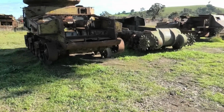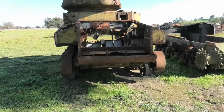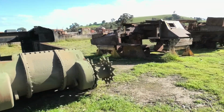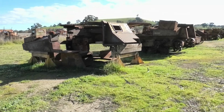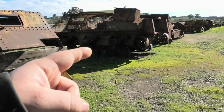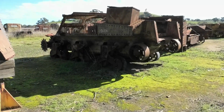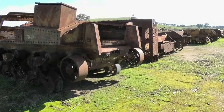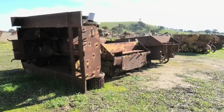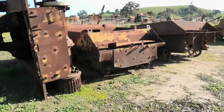So walking through, we've got an M3 Grant, M3 Lee, another Grant, and another Grant, radial Grant, diesel Grant, because I realise I'm pointing with the wrong camera. Got 3 Bren gun carriers, or universal carriers.